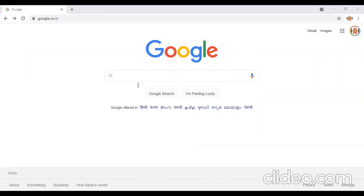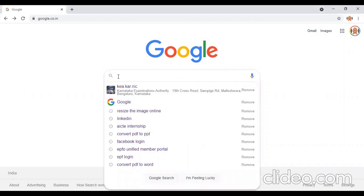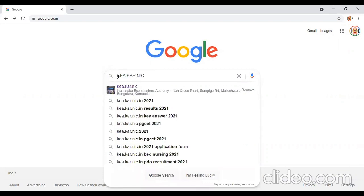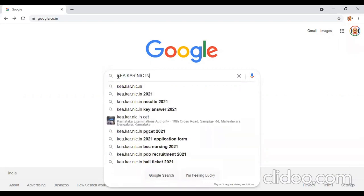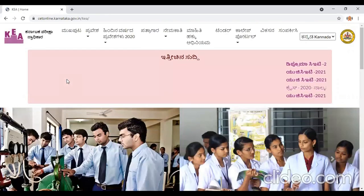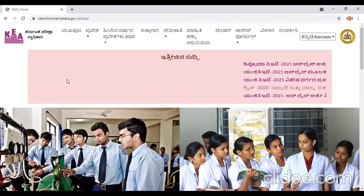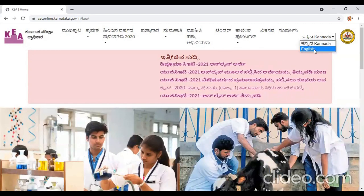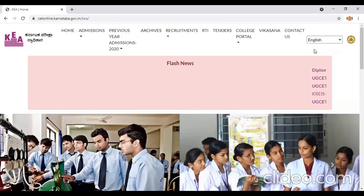Okay. So as I told you, let's move on to the next process, that is logging into the KEA website. So go to the Google page. Here you type kea.kar.nic.in and click enter. This particular web page is the Karnataka Education Authority website. All the information, whatever it is, you will be getting over here itself. This is the home page. You can choose whichever preferred language. Now I'm choosing English. So all the details will be in English.